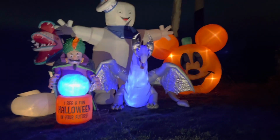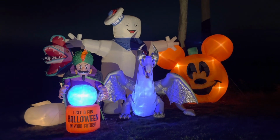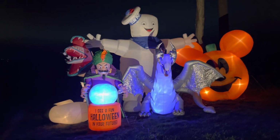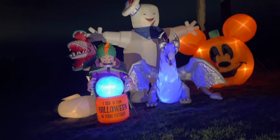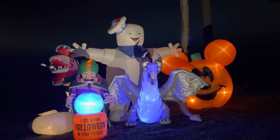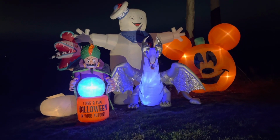Alrighty, guys, and we are back at night. Obviously, the same setup here, with the exception of I have a spotlight on this crew of inflatables, mainly because the Stay Puft, the lights kind of fell out of him. I believe the light string kind of fell off from the top of his head or wherever it was placed, unfortunately. So either way, I think a spotlight does well for all of them anyway, just so you can see them all better.